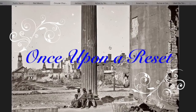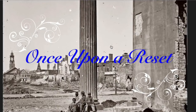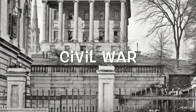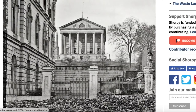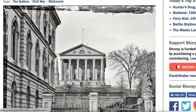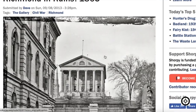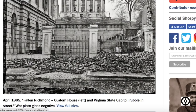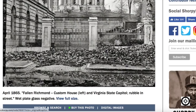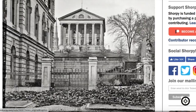Welcome, and today we're going to have a little look at some pictures of the Civil War. Sometimes I have a bunch of pictures that I want to share, and it almost becomes overwhelming. And so I'm going to commit to this one, Richmond, Virginia, in ruins in 1865. Custom House on the left, and the Virginia State Capitol.